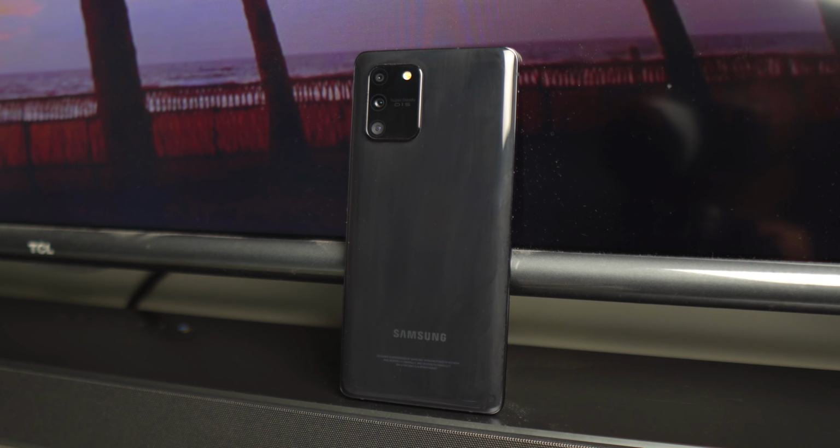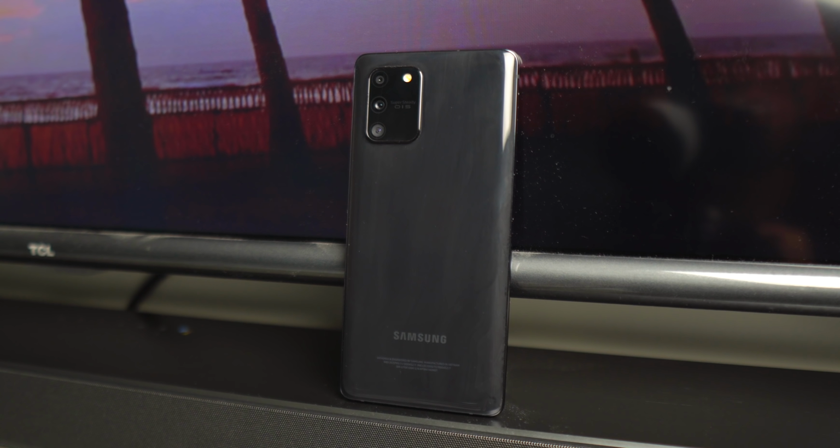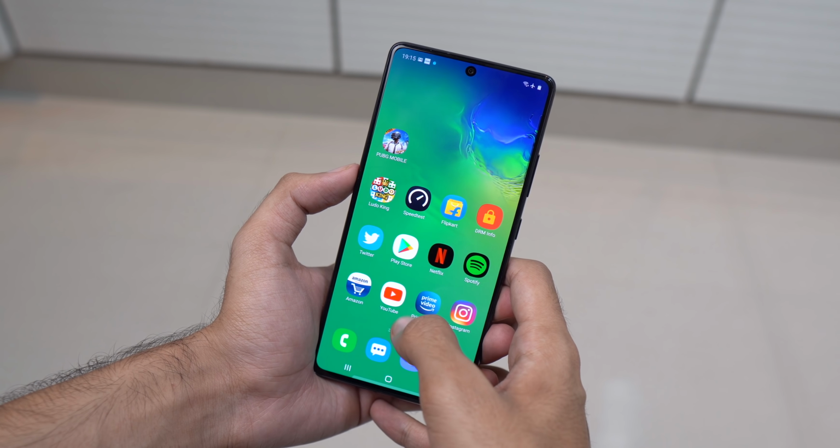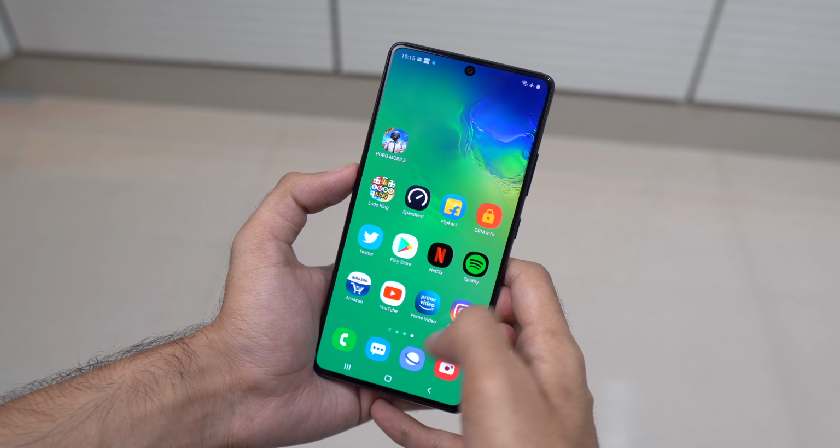Actually, for the Galaxy S20 and the S20 Ultra, which have the Exynos 990, I would prefer the 855 over those chipsets. So the 855 is a flagship chip, and this is one of the best performing phones from Samsung in India. If I talk about the day-to-day performance, this phone just flies through it.